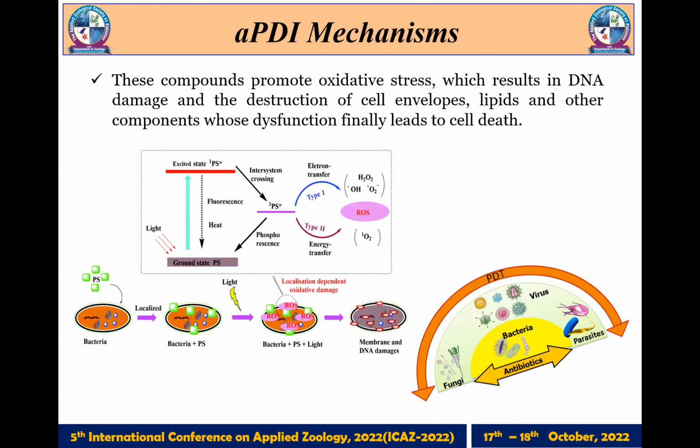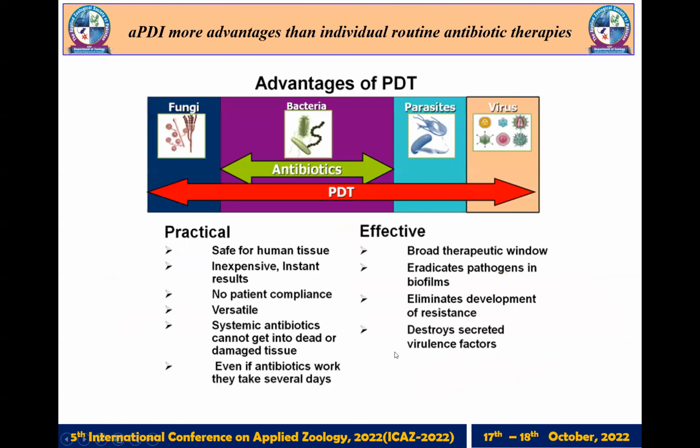Here I show the APDI mechanism. As you can see, for a PDI process, we need a substance that we call a photosensitizer, a light of a specific wavelength, and oxygen molecules. This reaction leads to producing ROS, as you can see here, which results in DNA damage or destruction of the cell envelope in bacteria, including lipids and other components, which finally leads to cell death. Here I show the effect of the photosensitizer attaching to the cell wall or entering the bacteria, and applying the light produces ROS, which leads to membrane and DNA damage.